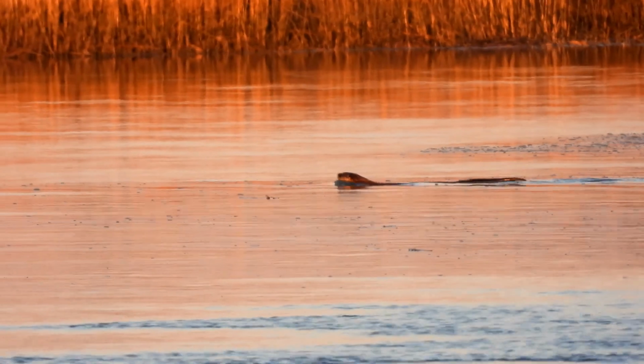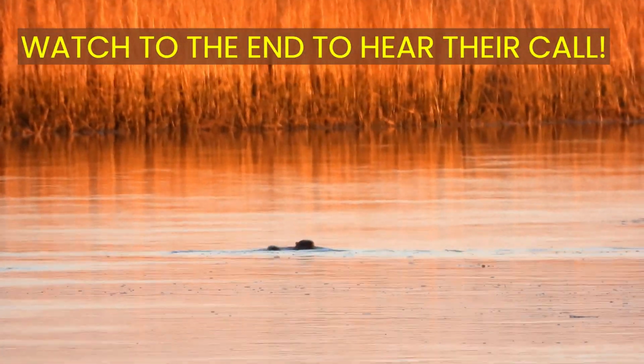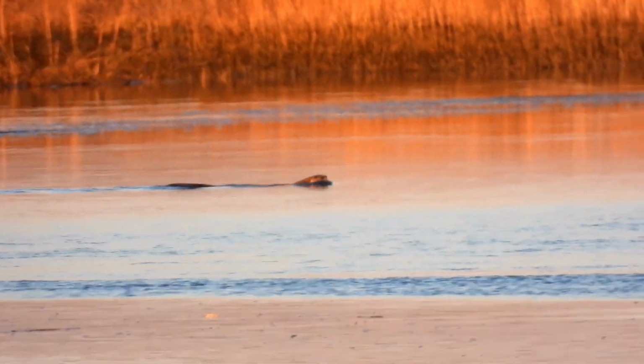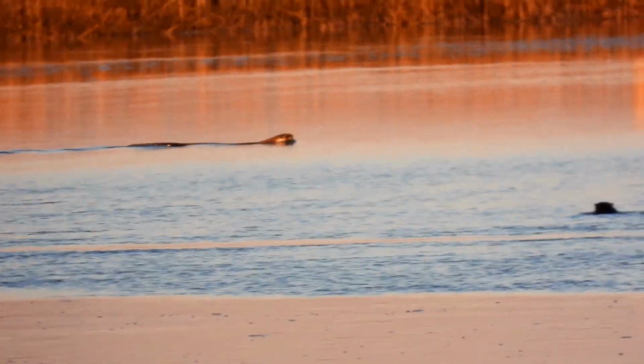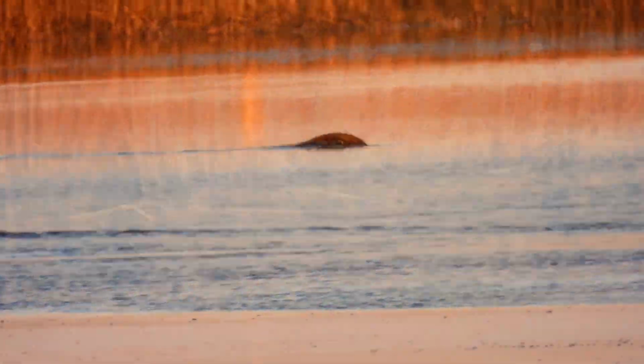I saved the best for last. Earlier in the week, I was surprised to hear the distinct call of a North American river otter and looked up the river to see 2 swimming and diving. They're so much fun to watch. They eventually returned to the den in the riverbank.